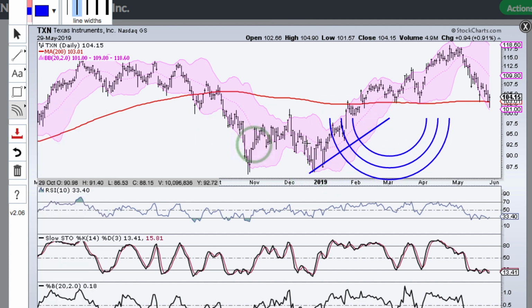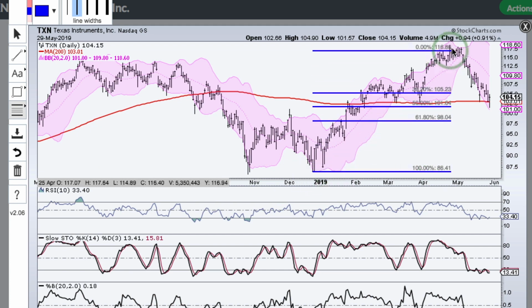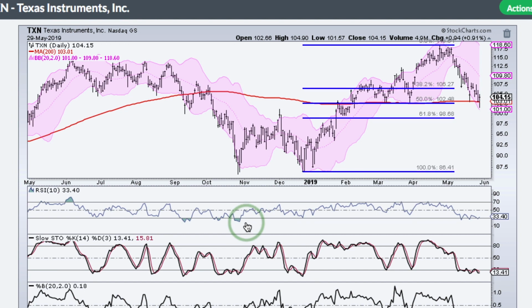Excuse me, that was a different Fibonacci indicator. That was the Fibonacci arc. Sorry, I don't use that. But there's the Fibonacci retracement. See, we're at about a 50% retracement. So again, Texas Instruments could be preparing for a bounce. But the fact that all of these are oversold at these potential support levels, at these retracement levels, and showing a move that held above the lower Bollinger Band. It was a lower low, but it held above the lower Bollinger Band, means we could get that oversold bounce.